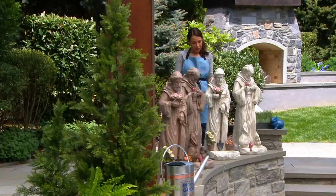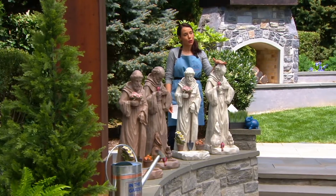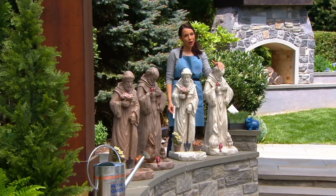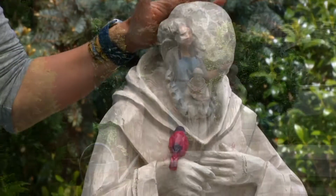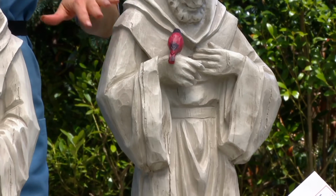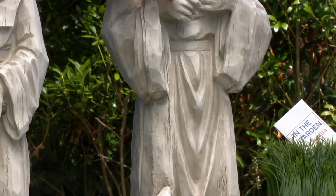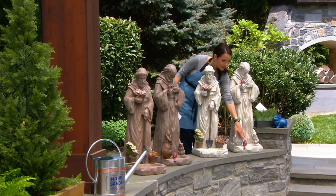We are bringing you 3 feet tall statuary. So that is 3 feet tall of 2 saints, and we have it available right here, St. Francis of Assisi. And of course, he is the patron saint of both the environment and animals. And so you can see right here, he has a beautiful little cardinal bird, and one up here, one down here.